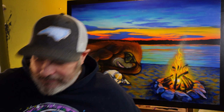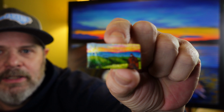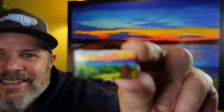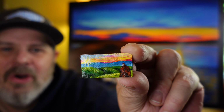Oh yeah, and I almost forgot. I'm also going to have the smallest Sasquatch painting in the world. And here it is. Getting close on it. Focus. It won't focus on it. There it goes. The smallest Sasquatch painting in the world. So that was fun to do.